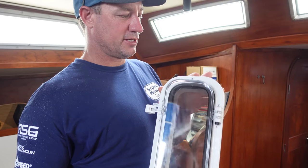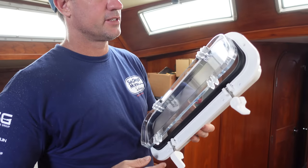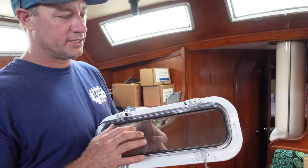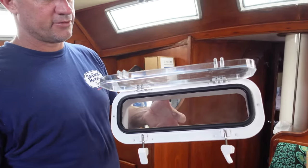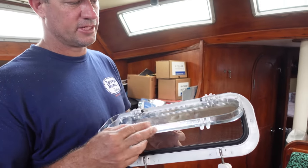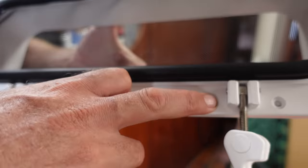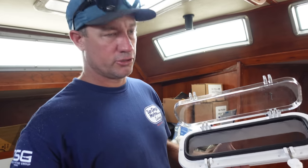Alright guys, well these are the ones we've chosen to replace our original port lights with. There's only two variations that are going to be different in this installation. They were originally all fixed. Four of the six will be fixed, but we've left two that will open up. This one is the bathroom and the kitchen, just for a bit of extra ventilation. So there will be an extra four holes on two of these. The other ports should just be the same.